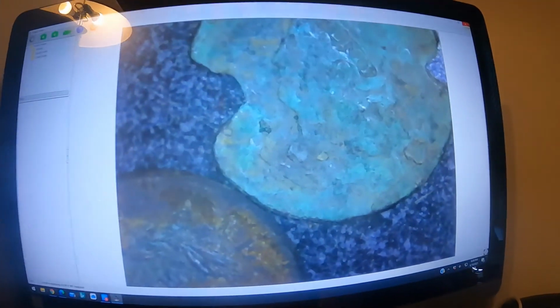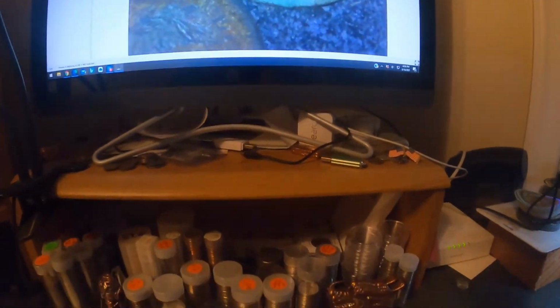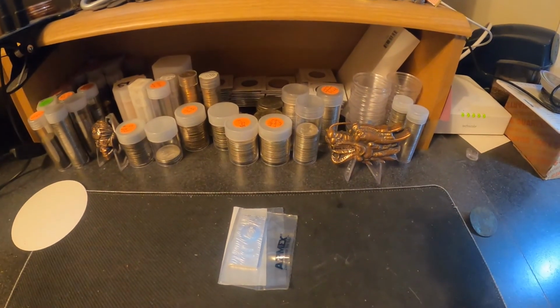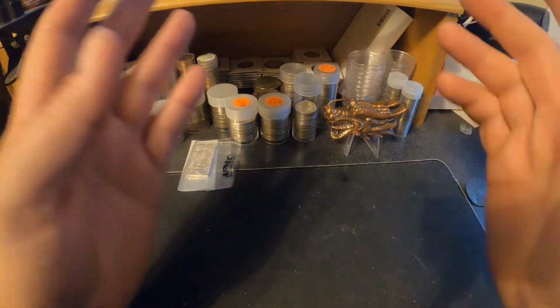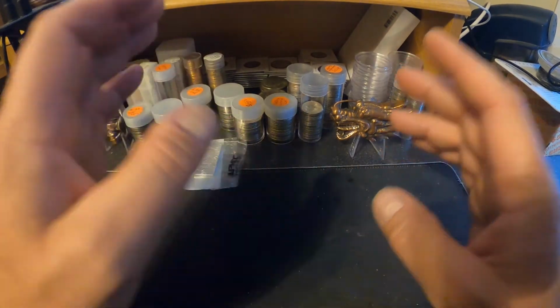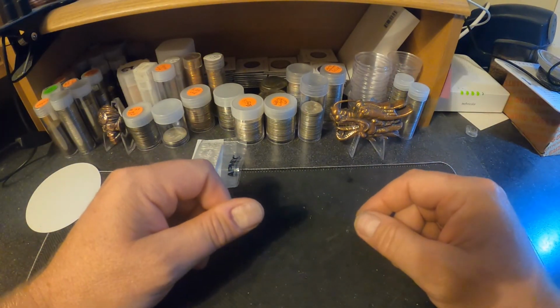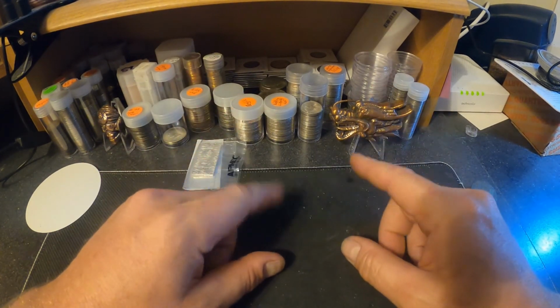So I hope you guys enjoyed a little tour of what I found the last couple of years. I get out as often as I can, and on average each year I probably find between 20 and 30 silver coins. So it pays to metal detect. If you have a chance, get out and do it.